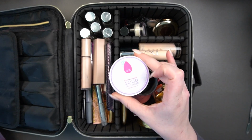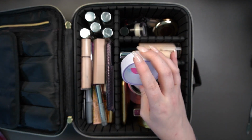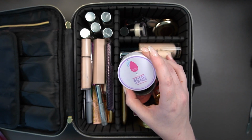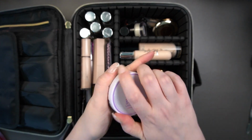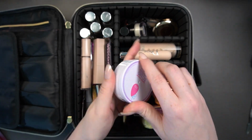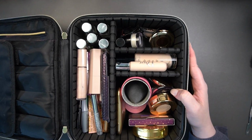I also did bring a solid Beauty Blender cleanser and some disposable gloves, because I always wear gloves when I wash my brushes because I have eczema. I didn't end up washing my brushes at all, so I could have done without that, but I guess you never know. All right, so let's go ahead.